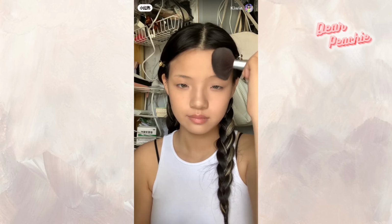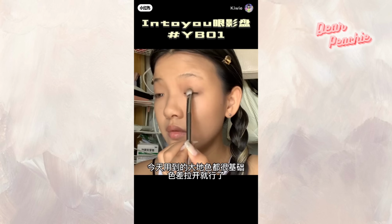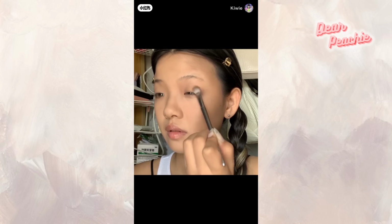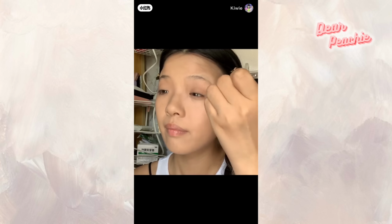Coming to the real star of the show, the eyeshadows. Kiwi takes the soft beige shade from her eyeshadow palette to blend out evenly on her entire upper lid and lower lid as the base color. With the same shade, apply more at the inner corner region to deepen its color.